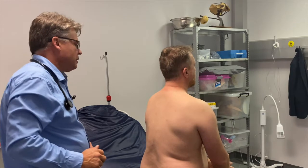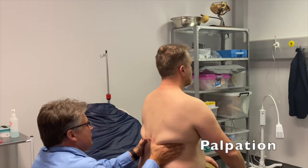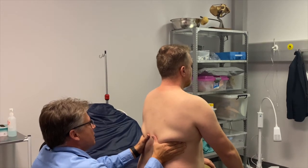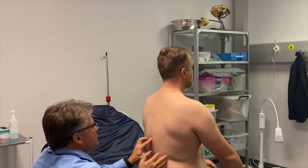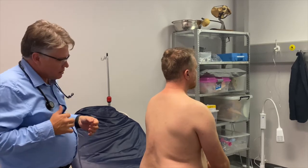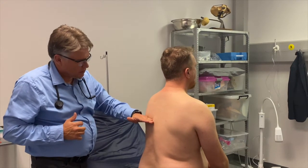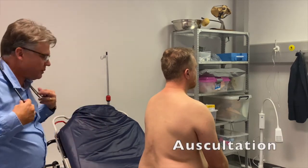Right, Rian, I'm going to ask you once again to take a deep breath. And once again, Rian has a nice symmetrical expansion with at least 5 centimeters present. Anterior, we're looking at the upper lobes, and posterior at the lower lobes. So I'm happy with that. Rian, if you could just say 111 again. 111. And there's no accentuated vocal fremitus.